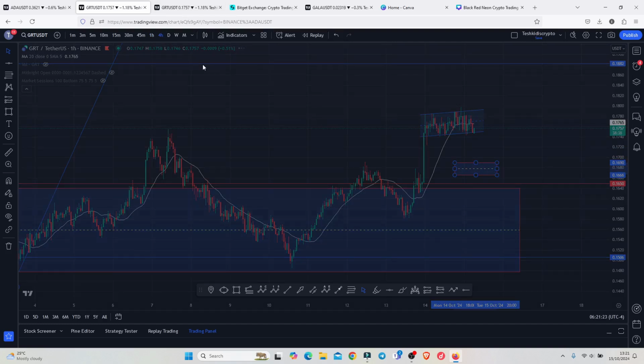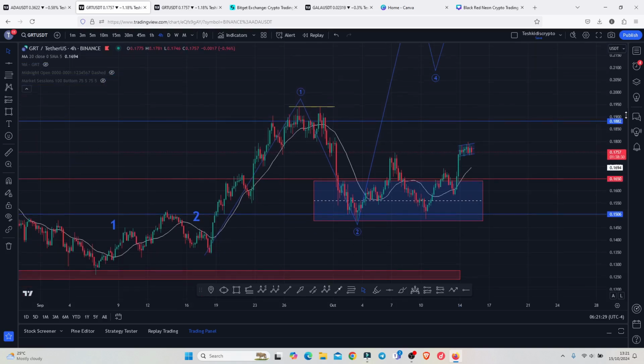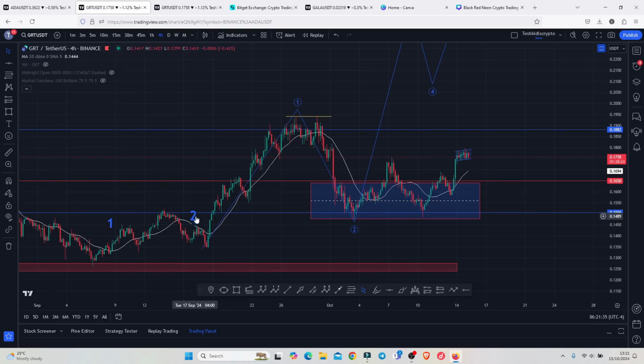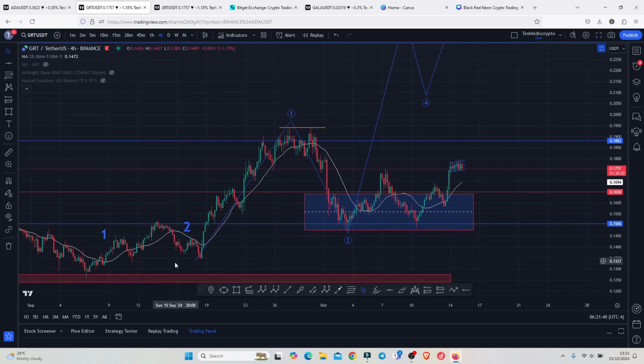Jumping to the 4-hour chart to first discuss an additive structure that I believe has been playing out here on this chart. From the lows that we made on the 6th of September, you can see that we picked in this 1-2 setup, then continued to obey the additive structures where we picked in this additive count 1, so a pullback in a wave 2 into the minimum target areas highlighted on the charts.